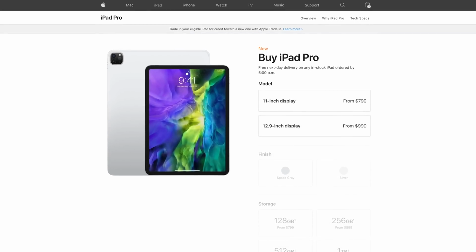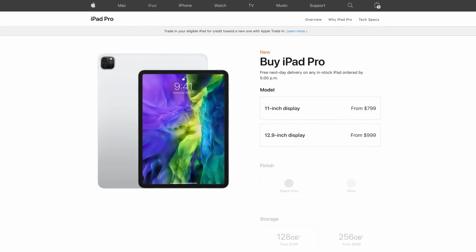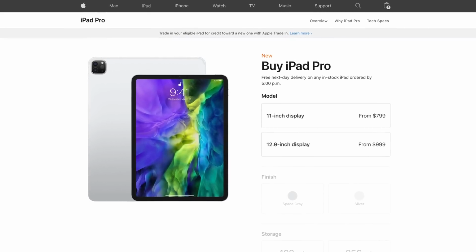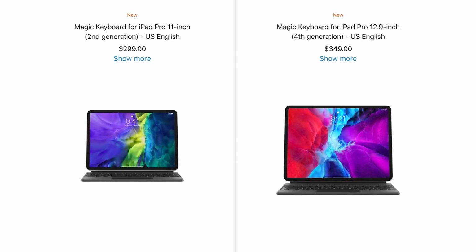The iPad Pro 11-inch starts at $799, and then you have $299 for the Magic Keyboard. If we're talking about the 12.9-inch iPad Pro, that starts at $999, and then the Magic Keyboard for that is $349. The iPad Pros obviously jump up in price as you add more storage space, and then you also have AppleCare Plus. That's an additional $129.